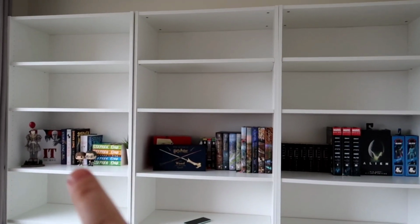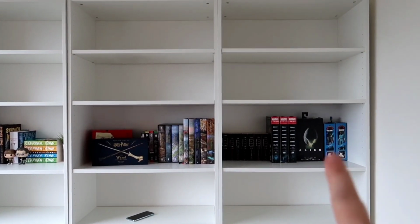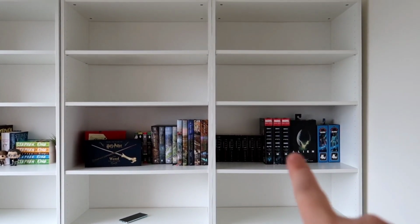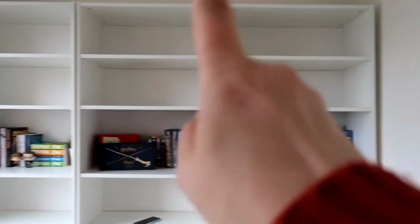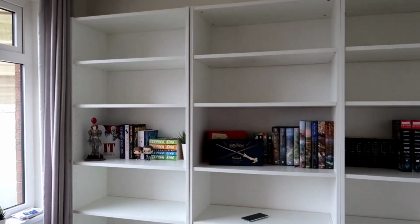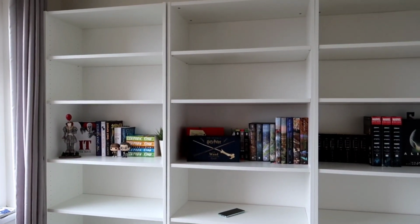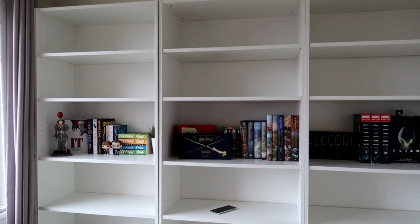Okay guys, so I've decided to do the shelves in genre order. So the alien books here, and then the comic graphic novels. I'm going to move those over to this shelf because that's all sort of horror here. I'm going to have my fantasy and sci-fi, and then my thriller genre, and then my library books and ARCs and things.